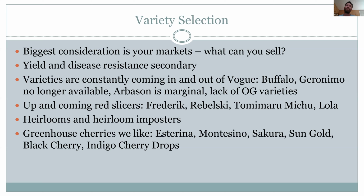Some of the ones that are up and coming that are replacing Geronimo that we seem to like: Frederick seems like it has some promise. Rebelski, I think, is the best one and closest to Geronimo right now. I think the flavor is a little bit better, and it still has the good disease resistance and the yield. However, again, I believe that's a Seminis variety owned by Monsanto.